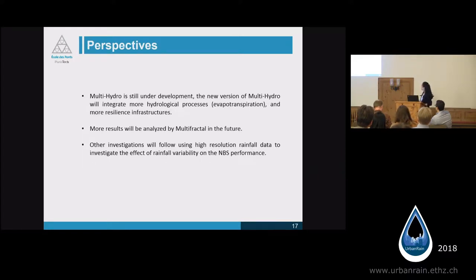For our perspective, because Multi-Hydro is still under development, the new version will integrate more hydrological processes, for example evapotranspiration and more resilient infrastructures. More results will be analyzed with Multi-Hydro in the future. We are also still using high resolution rainfall data to investigate the effect of rainfall variability on nature-based solution performance.